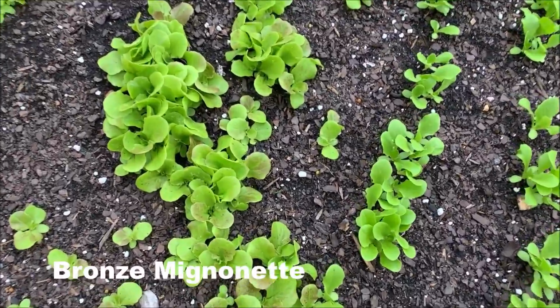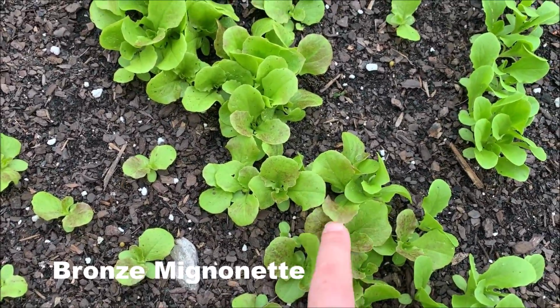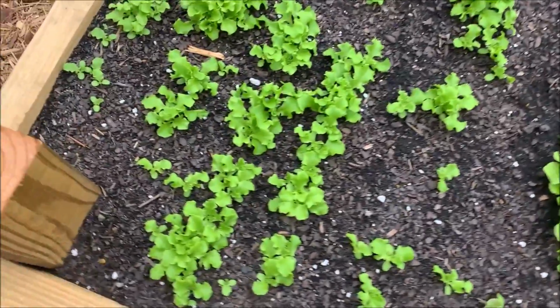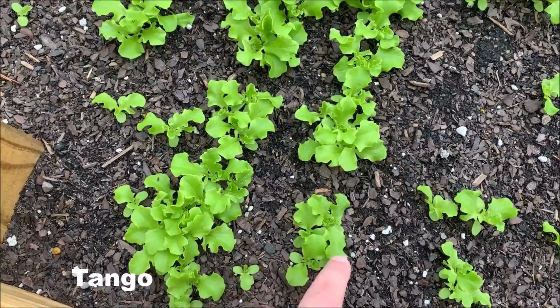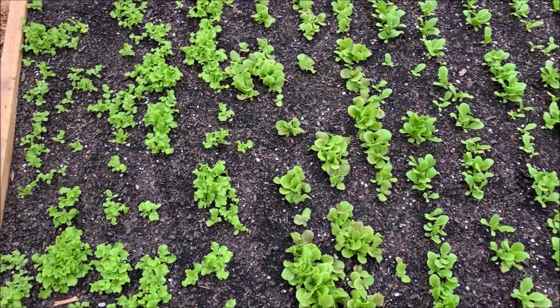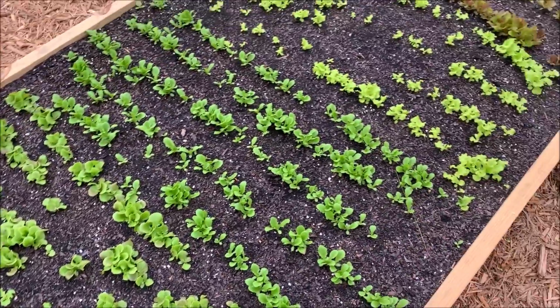And then this is a different one. This leaf has like little bits of red. And then this leaf is kind of curled. So those are 5 different types of lettuce here.